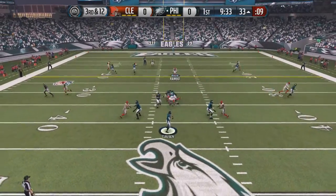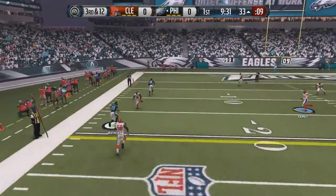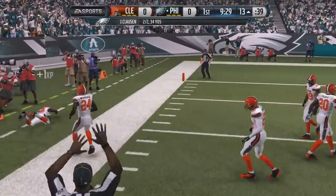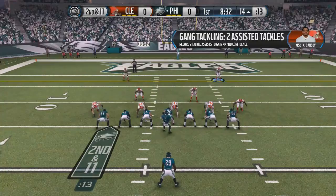3rd and 12, Clausen takes the snap. He stands in the pocket. He goes to the outside. He has man open. It's caught by Ryan Matthews. He's got the first down, still fighting, and finally forced out of bounds at the 13-yard line. That's a gain of 20.